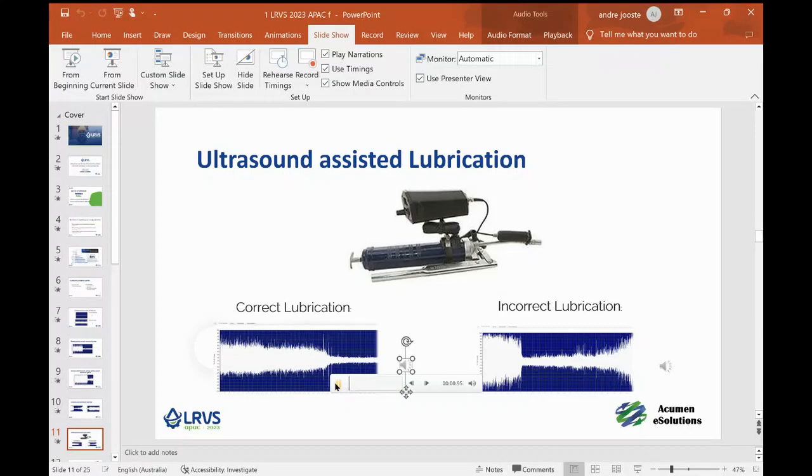And in this one, they're using a hand grease gun, so the change is slightly more gradual. So you hear the bearing is quite quiet now after the greasing.